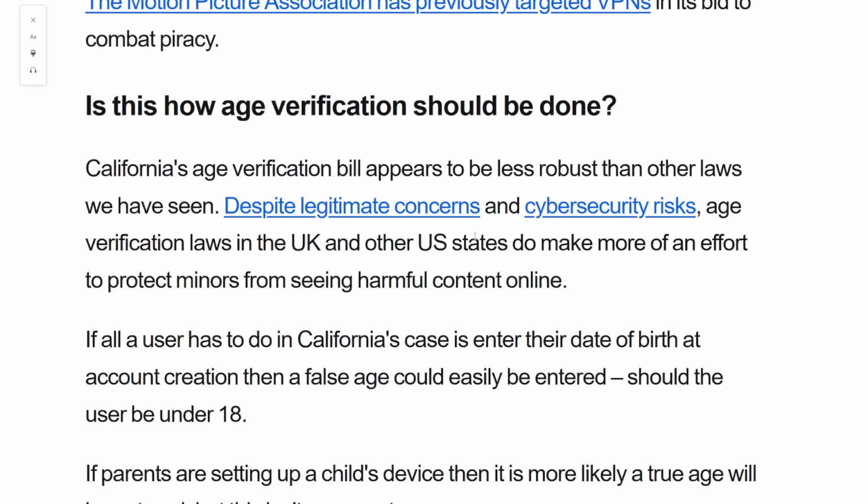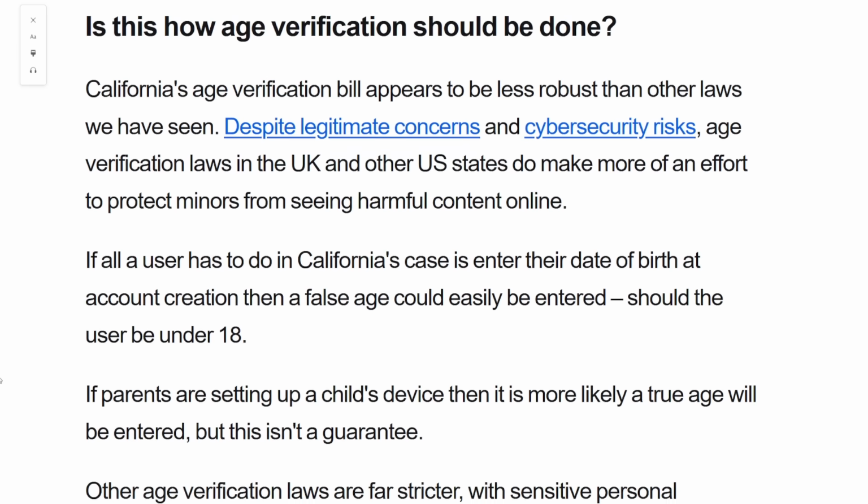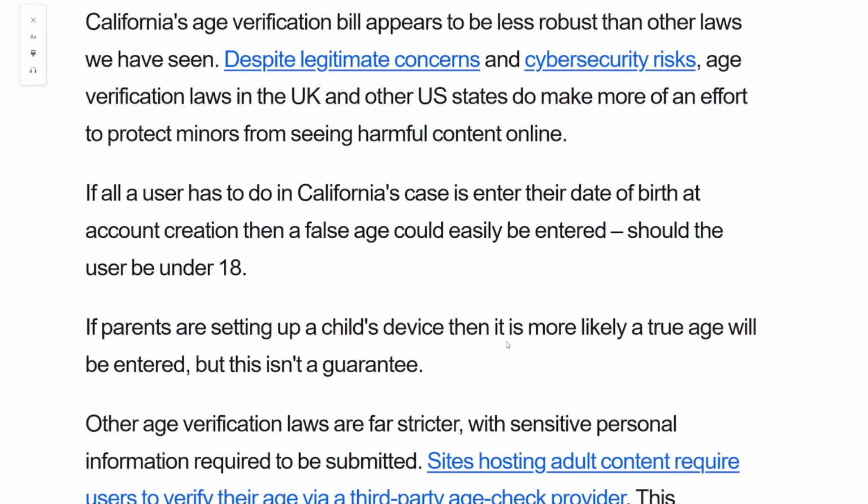Because if all you have to do is say, oh, I am 18 and this is my birth date, then obviously people can lie about it. If all a user has to do in California's case is enter their date of birth at account creation, then a false age could easily be entered should the user be under 18. But if parents are setting up a child's device, then it is more likely a true age will be entered, but this isn't a guarantee.